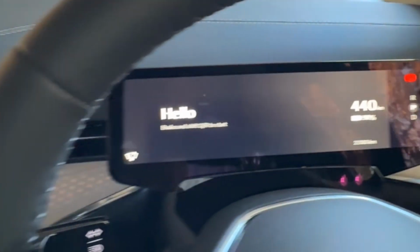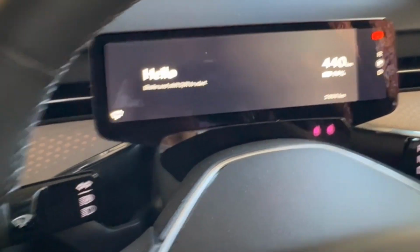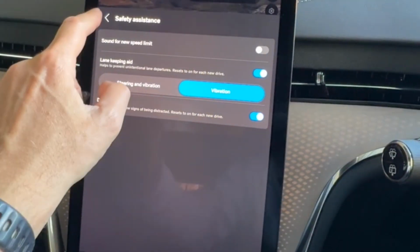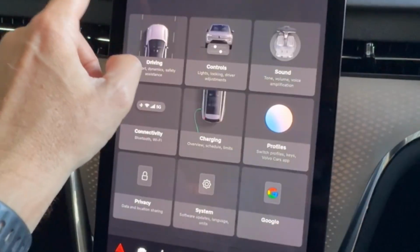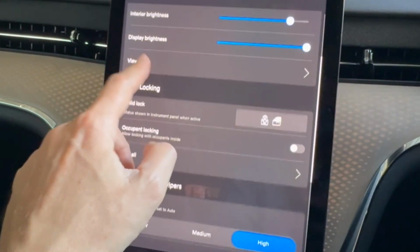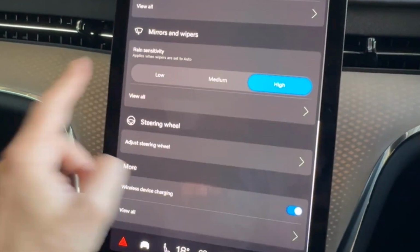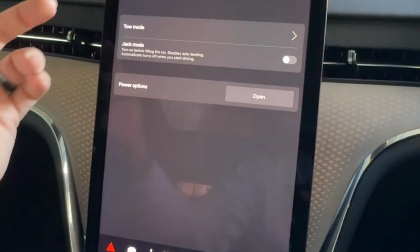Distraction alert again is the infrared. You can see it down there. That's always going to be monitoring for driver fatigue. So that's actually not as intrusive, I've found, as the EX30, but nevertheless you do have the control for that. Your main controls, lights and displays, interior brightness, locking systems, mirrors and wipers, steering wheel, and a few others. So basic control here for car modes.